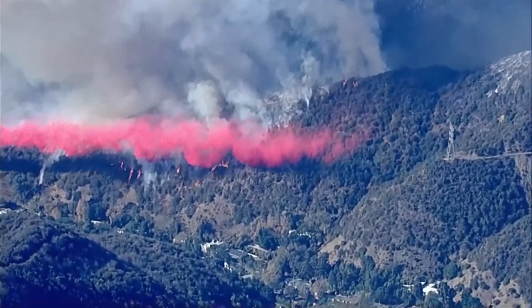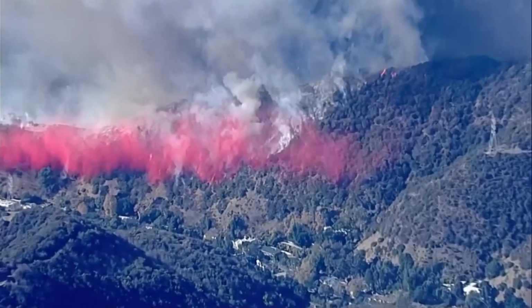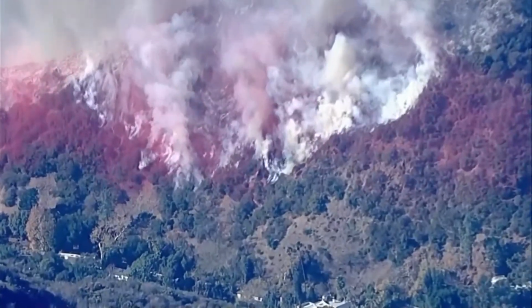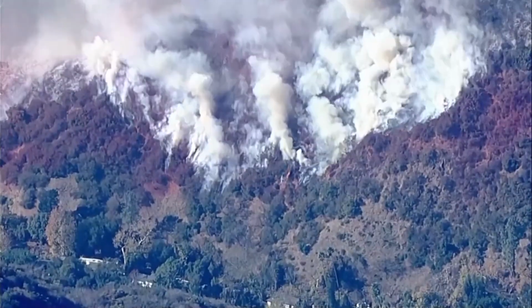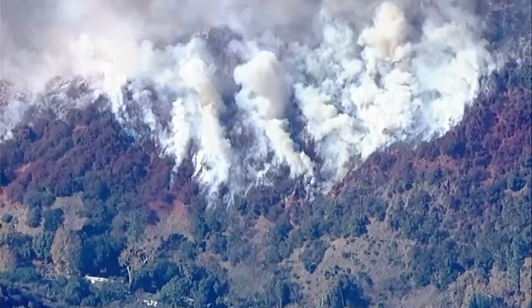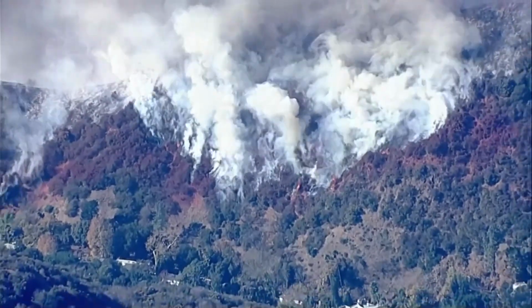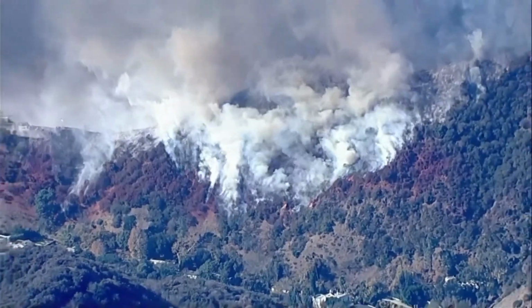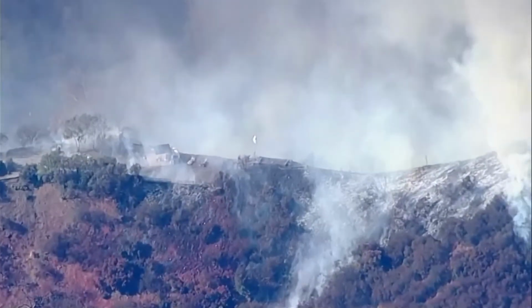So if you're in the Santa Monica area, be aware. Beautiful drop there, by the way, by that air tanker, pretty much putting a line of fire retardant right in between those flames and the homes in the Mandeville Canyon community. And that is what I was hoping to see here shortly. You have the helicopters making individual water drops, but these long lines of fire retardant are what is going to hopefully help slow down this fire, as it's creeping down the hill, which is what it will do in these circumstances as it's going downhill.